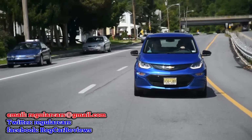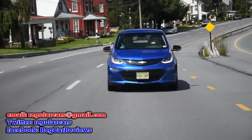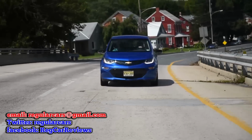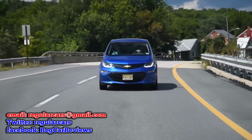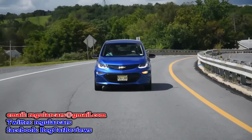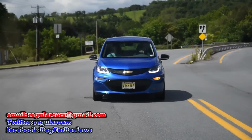Chevy Bolt EV's an electric car. Don't fret on the range, it'll get you far. And the cost is low comparing to a Tesla. But it costs more than a Nissan Leaf.